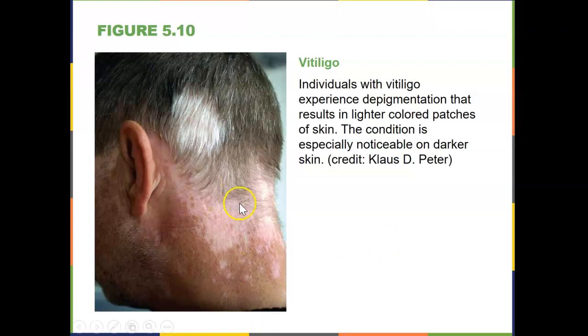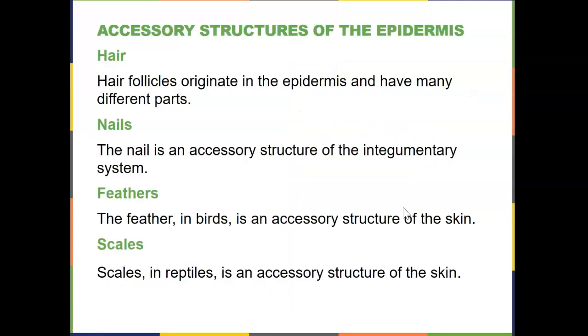If that happens, then you end up with regions of the body that experience depigmentation. So you see a lighter color of skin compared to darker skin adjacent to it. This can also happen in hair, and what that will result in are hair patches that are white because those particular hairs aren't able to produce any pigment. And most of our hair pigment can be melanin and keratin.